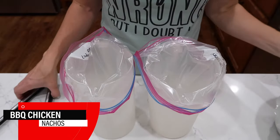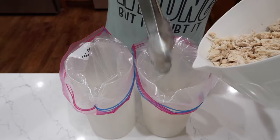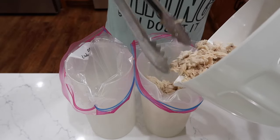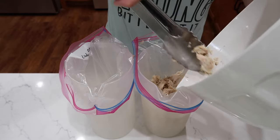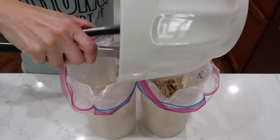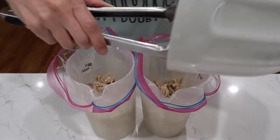For the barbecue chicken nachos, I will divvy up my pre-cooked shredded chicken. You could do a rotisserie chicken too, but I find deboning it is almost more work than just cooking the chicken in your Instant Pot. I'm trying to be even here, but if you've seen any of my other freezer meals, you know how good I am at figuring that out. I mean, that looks close-ish.